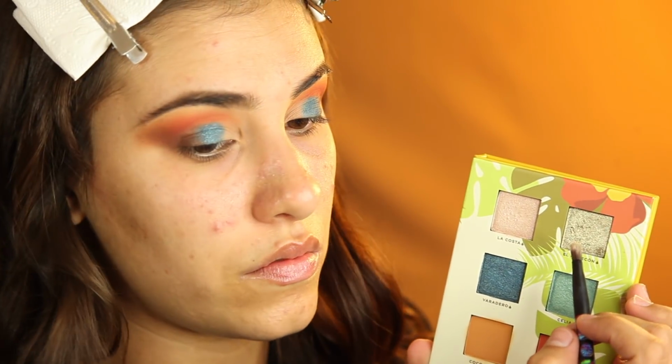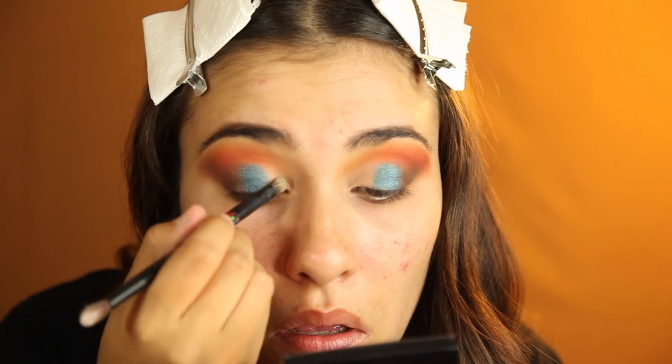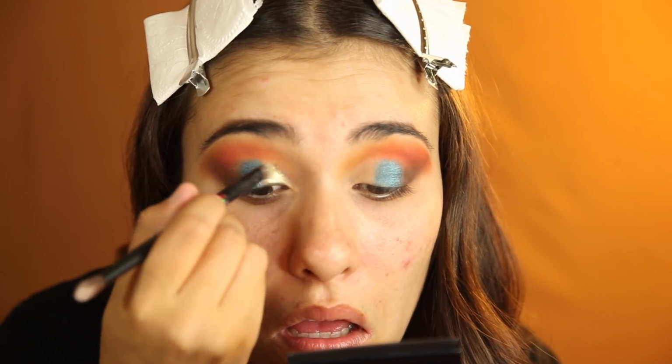Alright, now we're gonna go into El Malecón. This is an Urban Decay brush that I got in a palette once. And, guys, this color. Just look at it. Oh my god. Bruh.